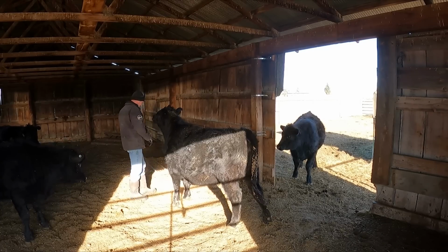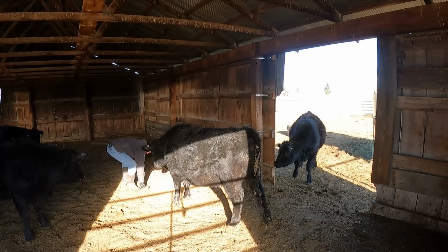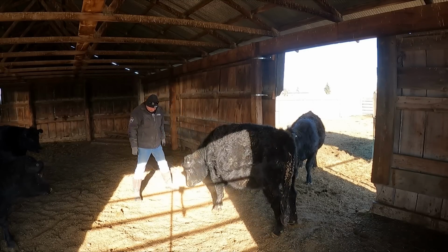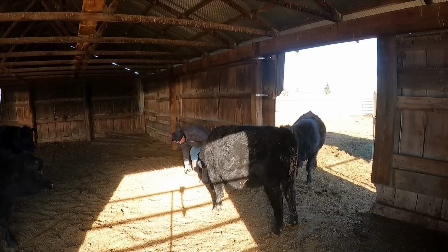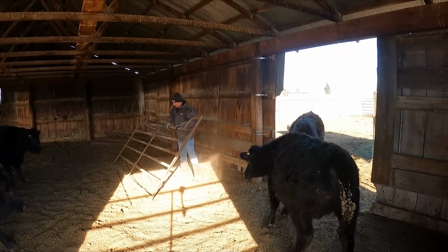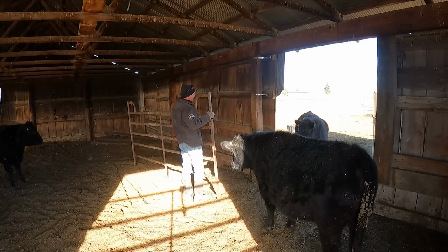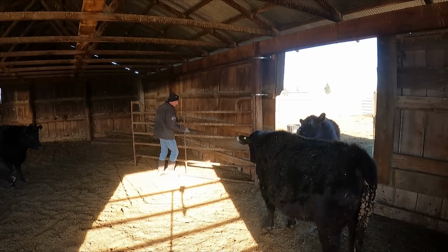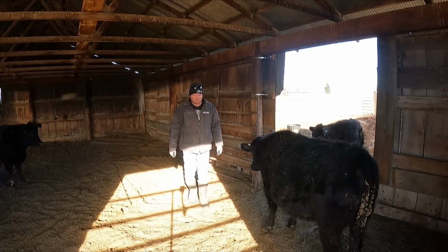Okay. Let's see if I can get this panel stood up. Oh my gosh. It is in there. You want to help me out? Actually, you know what might be easier? Let's flip it the other way, where we can actually get a handhold. There we go. And we'll just use it upside down. Okay. Get it set up here so that it's ready to go once we get everybody in here.